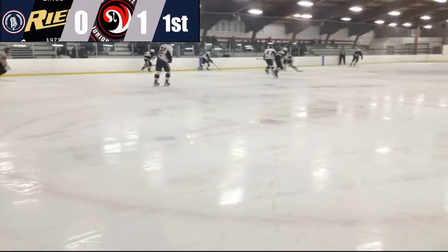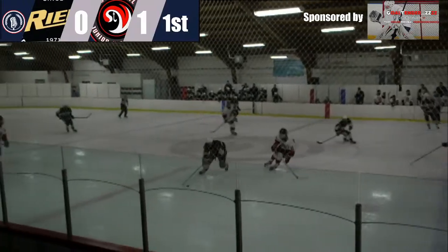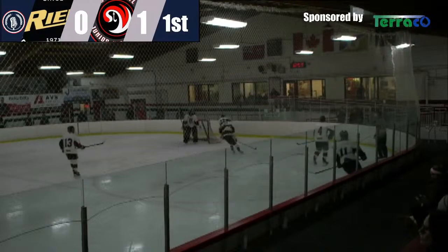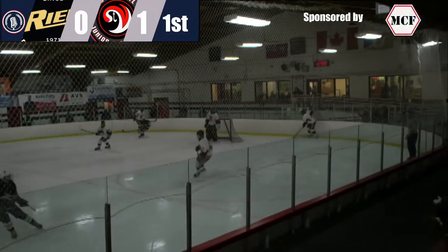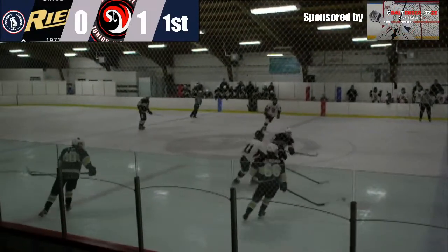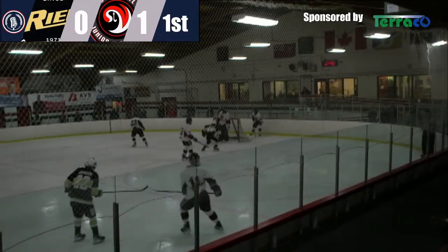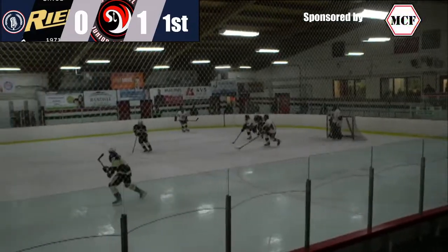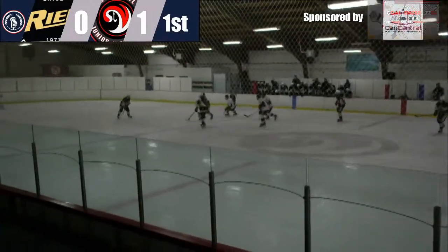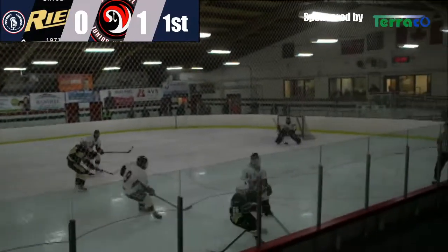As this gets up the boards across to Nechuduk, who tries sending it up ice to Aiden Anderson, but couldn't find him. Now picked up by Reeve Sukut, so far so good for number 12 this year: 8 goals, 13 points, 5 assists in 14 games played for number 12. He's currently off the ice, was just on the ice, as this one is sent towards the Riels blue line, but turned over in the Riels' favor.